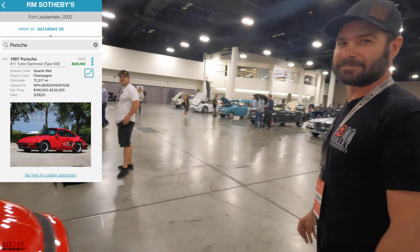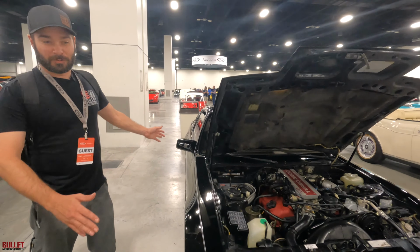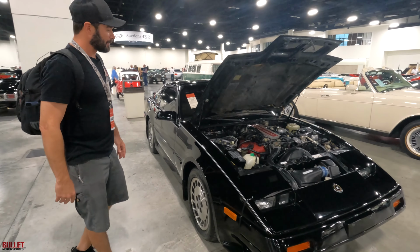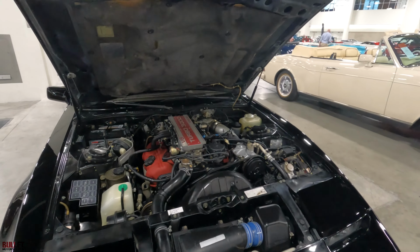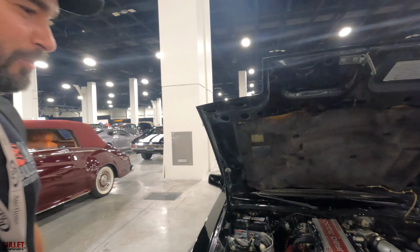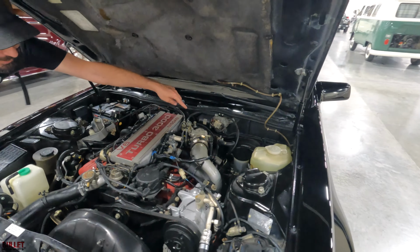200, easy. Yeah, all right, let's see. This is a cool one, guys. Arguably one of the coolest things to come from 1986, after myself. Turbo V6, black on black, low miles, cherry. I heard it's easy to work on these things. Yeah, all you need is a shoehorn and really small hands. Where's the turbo? It's way back here.